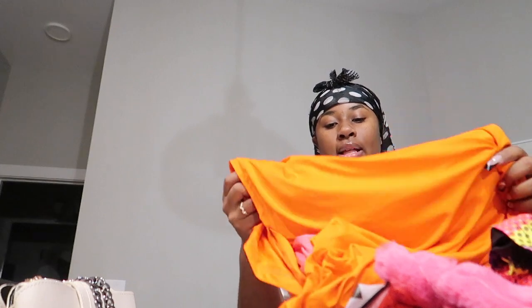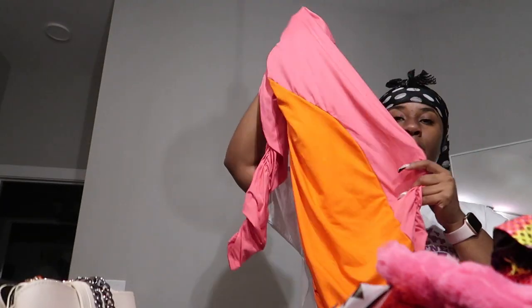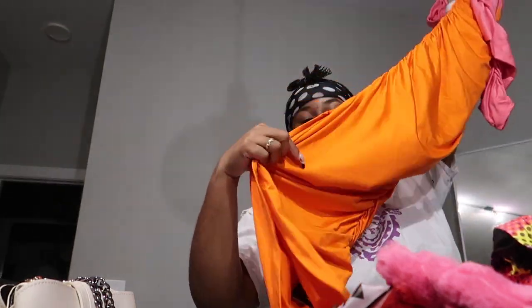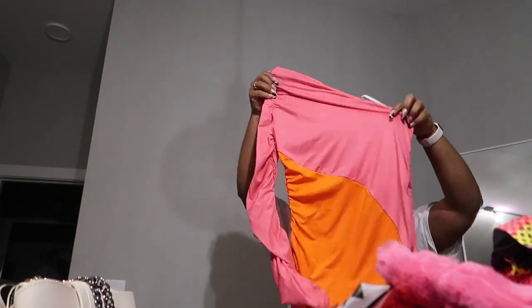this one. I haven't quite decided which dress I'm gonna wear on Valentine's because I have two Galentine's dinners that I'll be attending. But I love the pink and orange combo. It's also one shoulder, but yeah, you can see it here. It's one shoulder, orange down at the bottom. And I think it's gonna be really cute on.